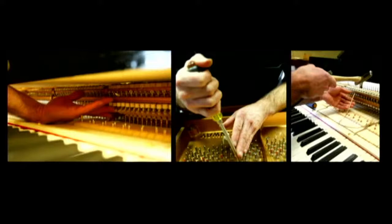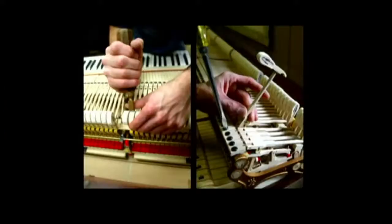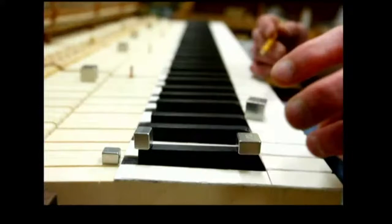Along the way, he learned things like the somewhat different art of regulating, which involves tailoring those tiny interacting parts in the action. They're specifications and measurements that are interdependent. If the tone regulator sets the hammer to the wrong height, other things will go wrong. The same goes for the touch, which, as Bob said, is crucial for the feel of the piano and thus the sound a pianist gets from it.